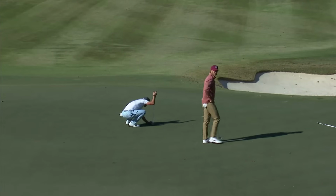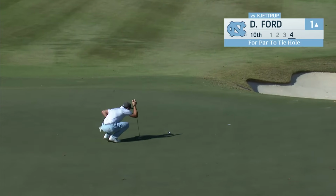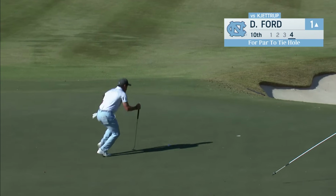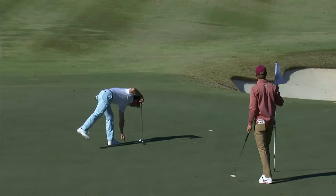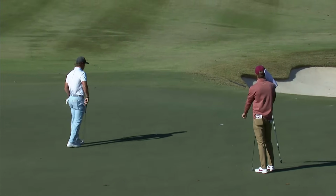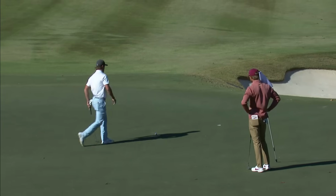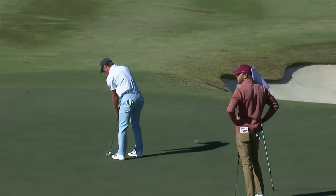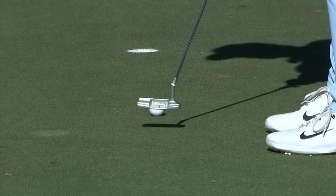Past club champions here, so how much is that experience a good thing, and then maybe also a bad thing of, well, I know where all the trouble is? Oh, true, but at the same time, reads like this are so intuitive when it's your home golf course. You don't even have to think about it because you've seen it over and over, and there's just layers and layers of intuitive ways that you've played this golf course. So I absolutely believe it would be an advantage. Well done. Great putt.